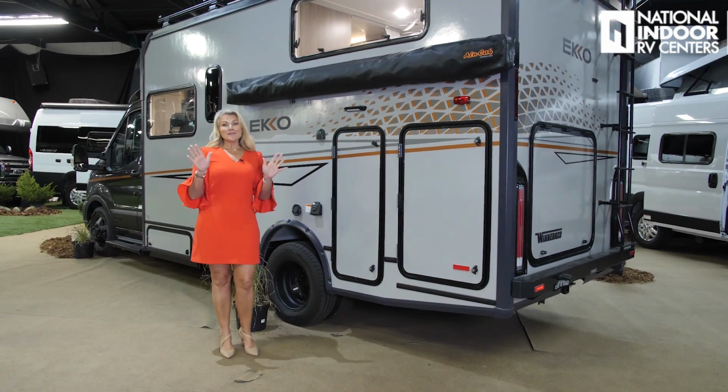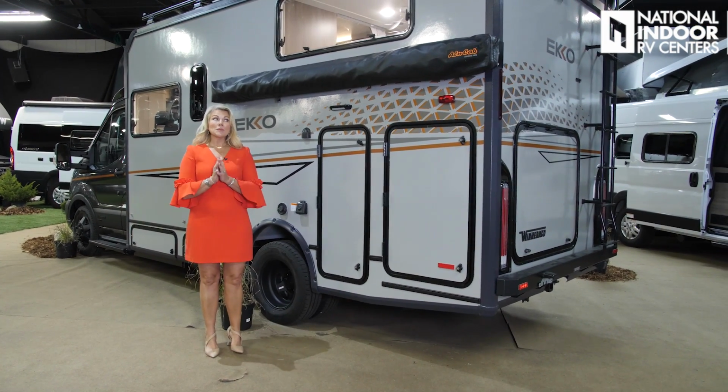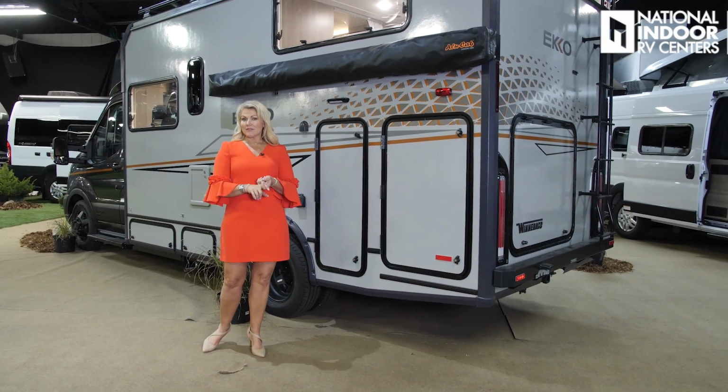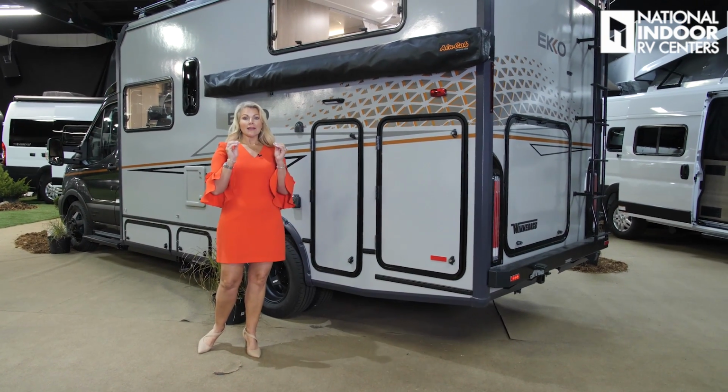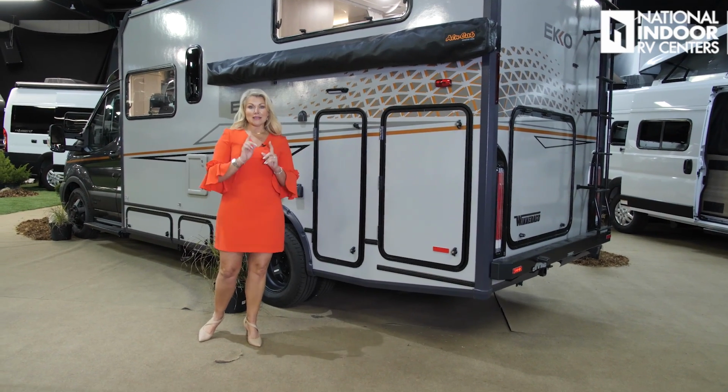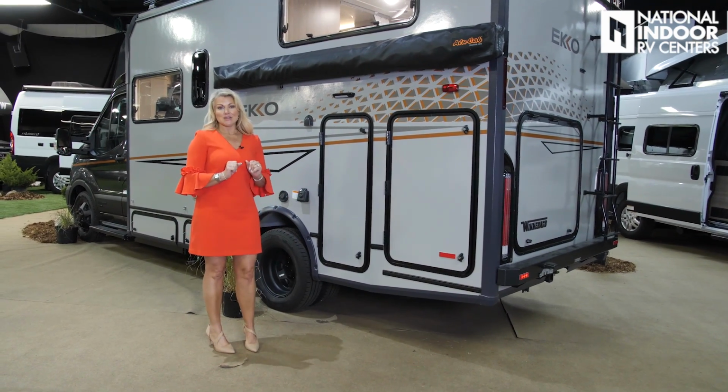All right, so I saved the best for last. So I'm going to show you now the Batwing Awning that is sourced from South Africa. So it's made with a highly sun-resistant fabric on the awning, and it's really cool. Let me show you how easy it is to put out.